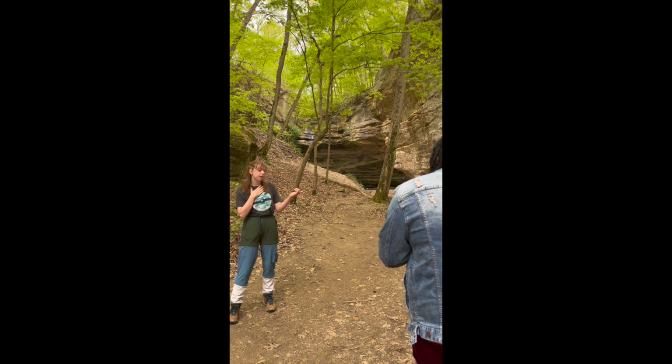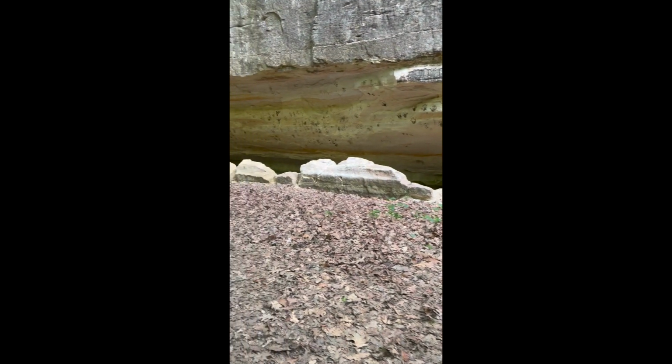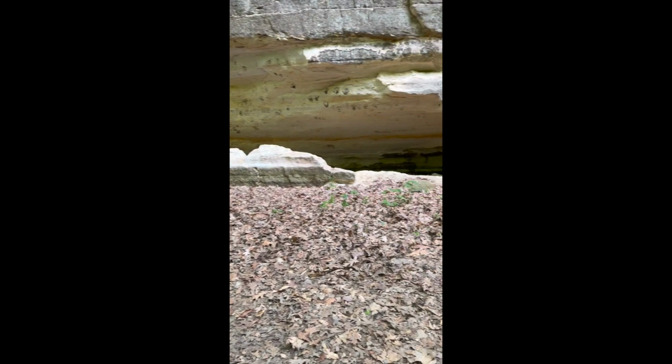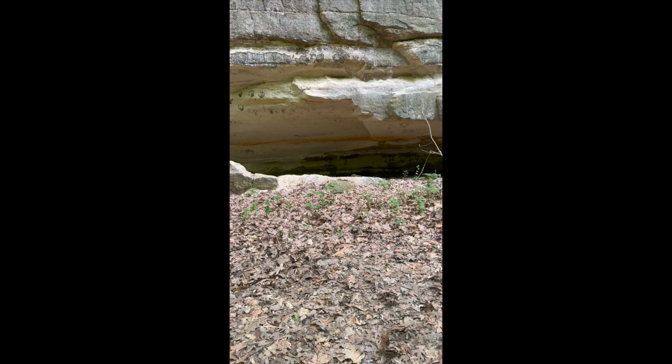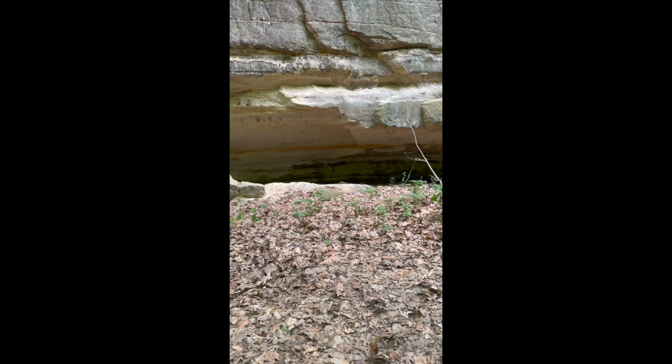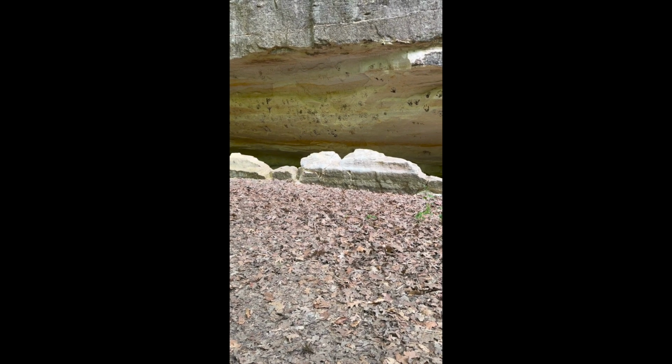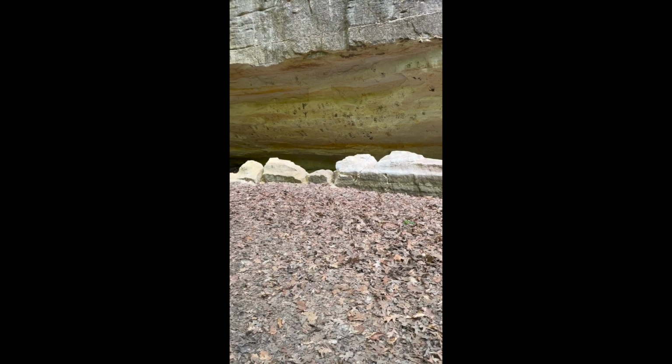So this chunk of sandstone actually fell recently, in the last 2 years, and it's a pretty good example of what's going to happen over the course of millions of years, because you can see the creek is undercutting the wall, and over time the entire wall will fall. So if you come back in millions of years, just like for the sheep over there, it will be gone.